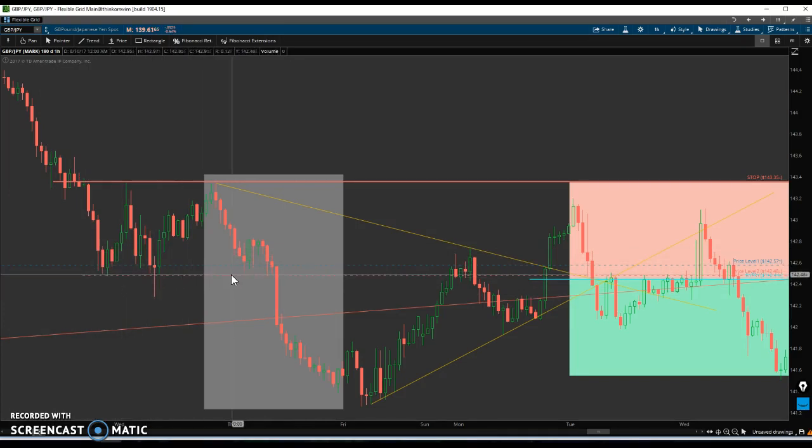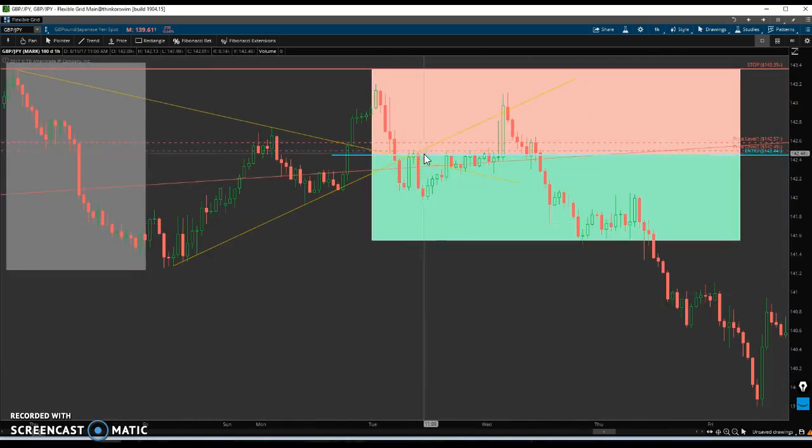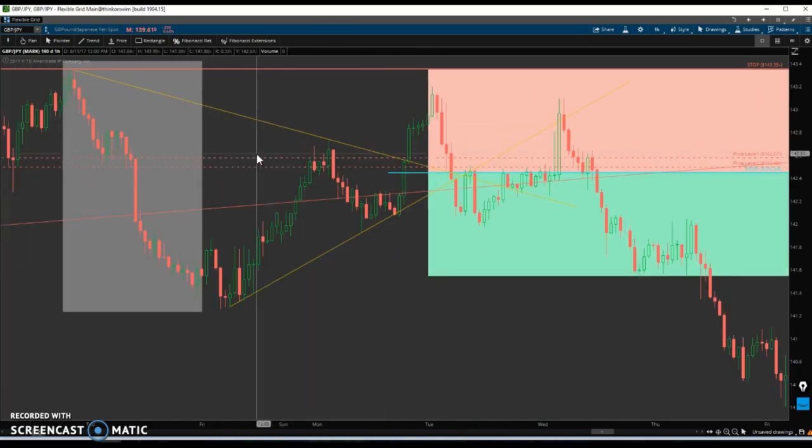I had this more minor structure level here that you can see was a little bit more precise. And this was my entry right here. You can see we had this little intersecting trend line here, a little fake breakout, false breakout to the upside.